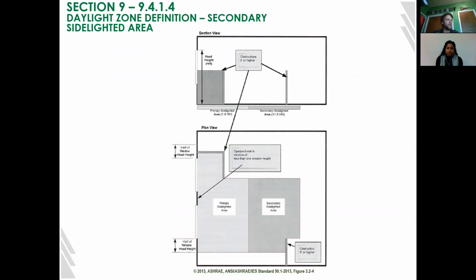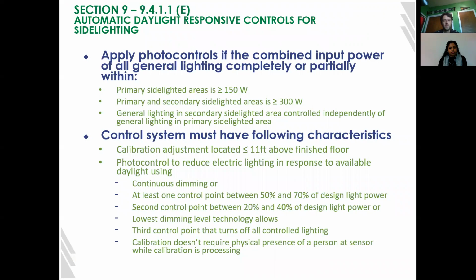One additional new element in the 2016 ASHRAE code was this definition of a secondary daylight zone for additional daylighting requirements, where before we really only had a consideration for the primary daylight zone. So there are definitions for what now constitutes a primary daylight zone that's closer to the glazing, and then a secondary daylight zone that might still be able to benefit from daylighting, but maybe not to the extent of the primary zone. And then there are controls requirements for the lighting that's in the primary zone or in the secondary zone too. So something to consider. And this really applies to the common type spaces in a multifamily building, not necessarily to the dwelling units themselves.